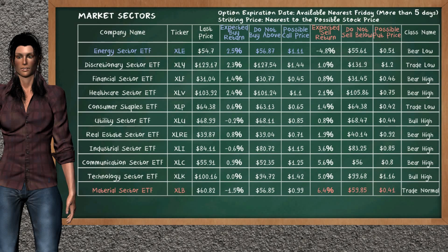Let's look at the market sectors table. There is a strong opportunity to buy energy sector ETF. You can observe, it has an expected buy return of 2.5%. You may buy it at a maximum price of $56.87. For call option, a possible call price is at $1.11.